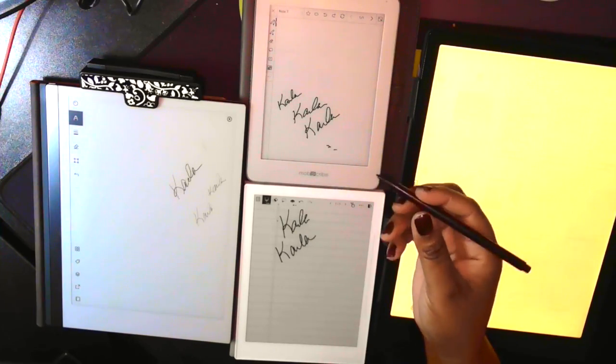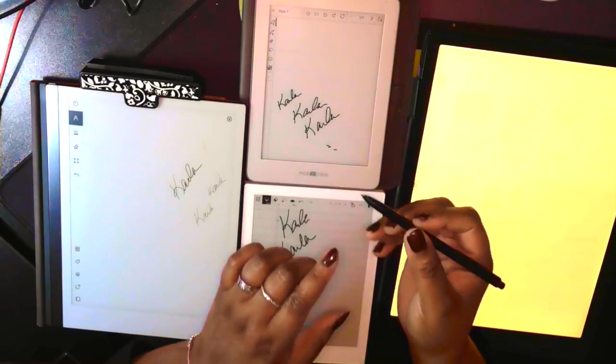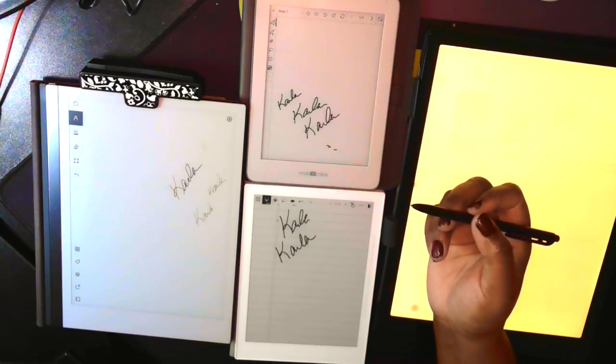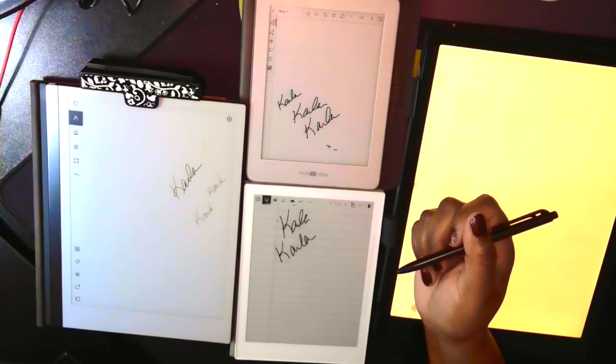So the cons are that it's light, slippery plastic, cheap, cheesy, not a good weight at all. The nib replacement, some might consider that a con because of the cost. I consider it a plus because of the feel, right?